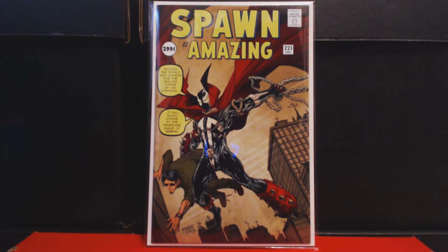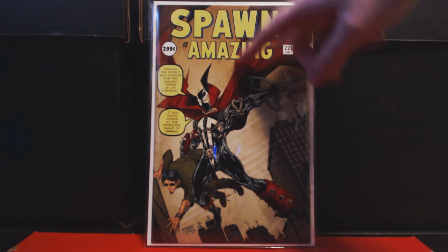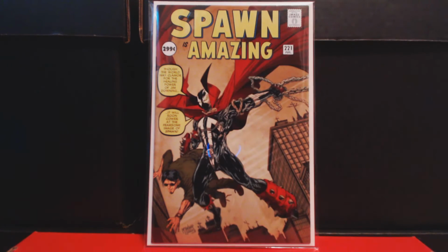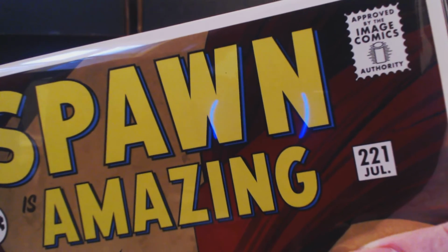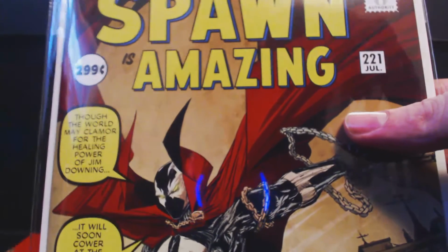The next one that I have, and this one's off of my 2018 want list, is Spawn 221, and I absolutely love this cover, and not just because it's the Amazing Fantasy 15 homage cover, but because I love the colors on this. I love the deep earth tones, and this yellowy green color in the lettering and the bubbles. It just really stands out. Within the Spawn is Amazing, that's highlighted in a blue. It's just really gorgeous, and I love the deep red cape.